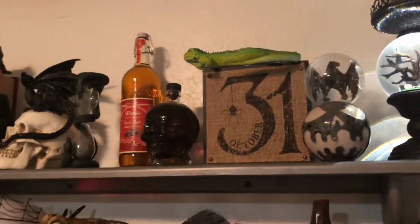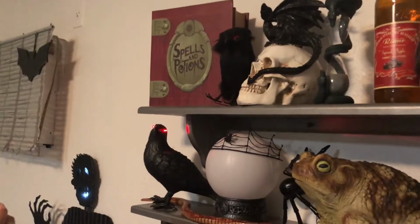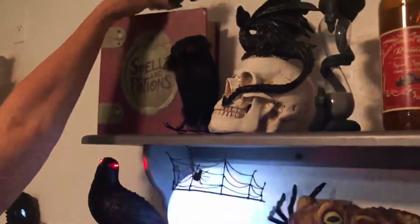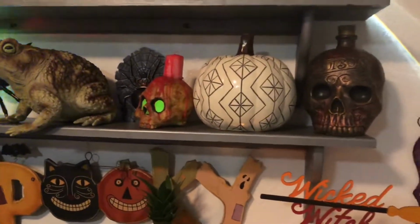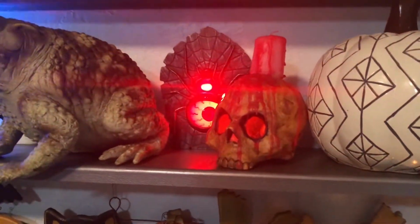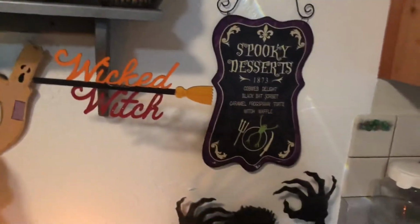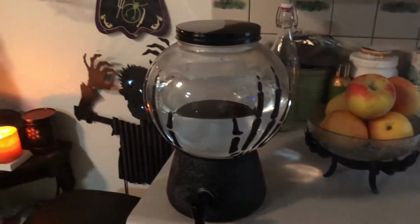And then we've got the Witch's Book of Spells up here. Perfect potion for my little sleepers. And her owl and her toad, her crows, her crystal ball, her skull. And then this. Another zombie character coming out of the trash can. We've got our water pitcher there. It's the skeleton keeping hold of our water globe, and our poison apples.